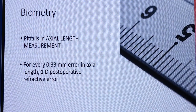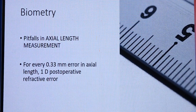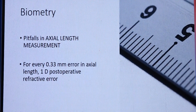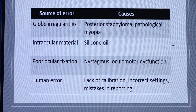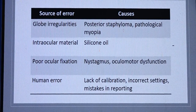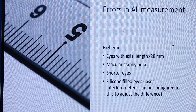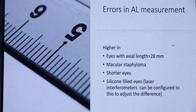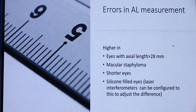Coming to biometry, pitfalls in axial length measurement occur because for every 0.3 millimeters of error in axial length measurement, one diopter of refractive error can occur. These could be sources of error: globe irregularities, intraocular material, poor ocular fixation as in nystagmus, or any oculometer dysfunction, and human errors as well. These errors in axial length measurement are higher in longer eyes and shorter eyes, and in patients with macular staphyloma and silicone-filled eyes.